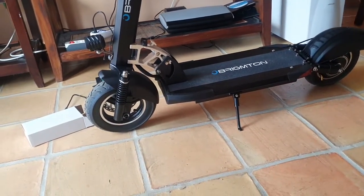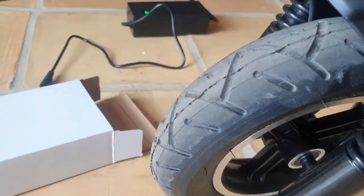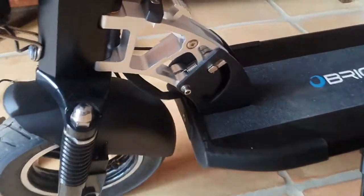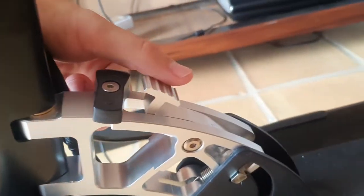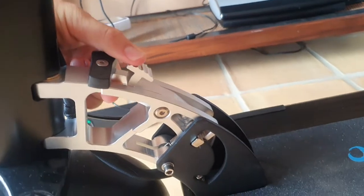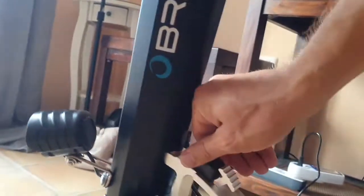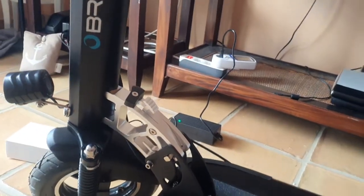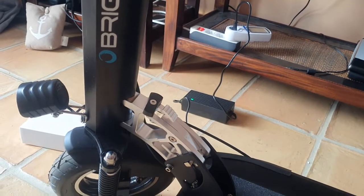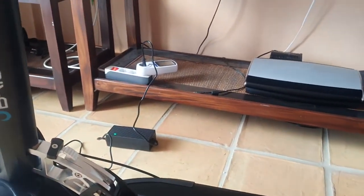It's got 10 inch pneumatics, they're decent. The folding mechanism is okay. The only thing I find is that to operate it, it's a little hard to fold it. To put it back up, it's very easy. To fold it down, I can't even do it with one hand. There's a lock to secure it so it doesn't fold while you ride it. To close it down is not easy. Maybe with time it gets a bit looser, but to unfold it, it's okay.